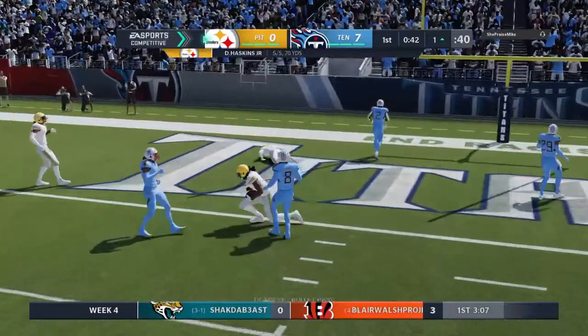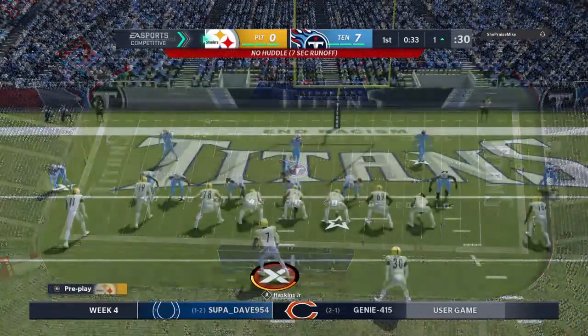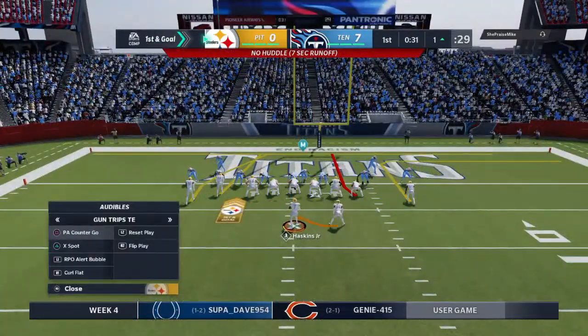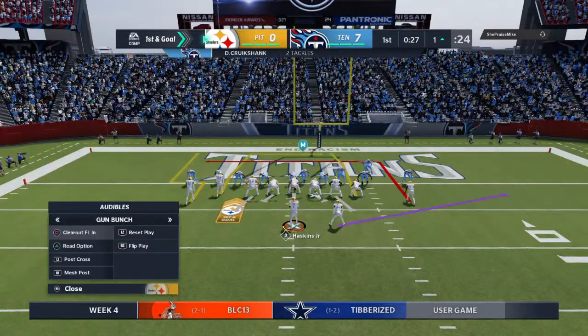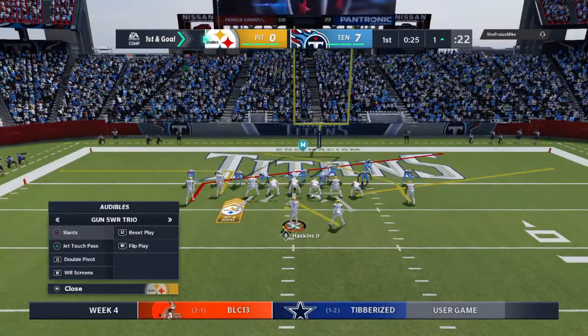Throwing again on 2nd down. Haskins. He's got it. And the Steelers are going to be set up with a 1st and goal on a pass play that moves them all the way down to the 1. A nice pickup of 14, and it moves the stick, sets up a 1st and goal.